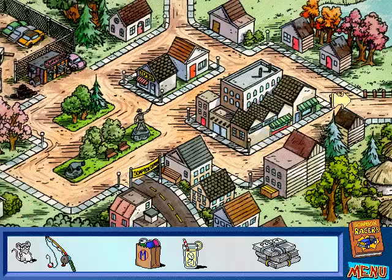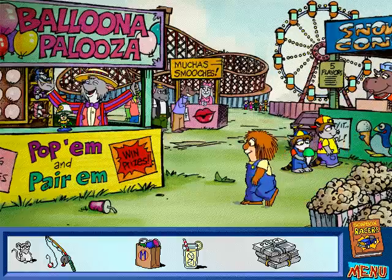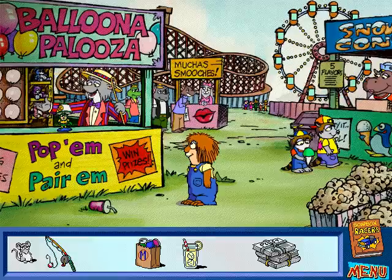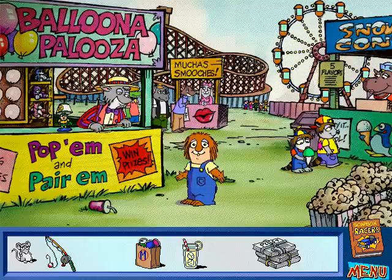The trading post. This way to see more of Critterville. The carnival. Step right up to the Balloon-a-Palooza. Pop the balloons and win a prize. You, son, you look like you got a good arm. Why don't you give it a try? Me?